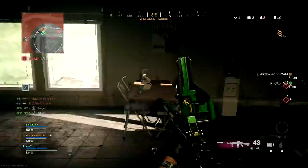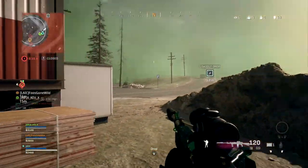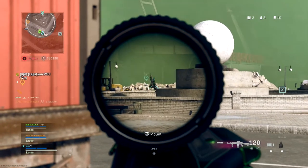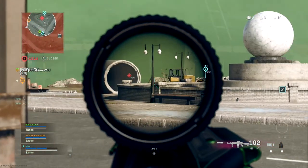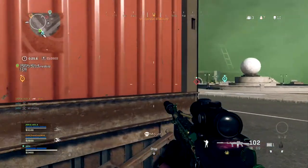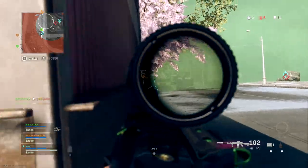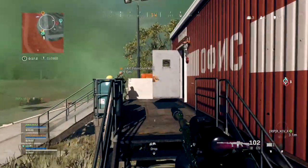Cover. Nice. One's behind that tree. Mark out, I'm going. Oh, right there, look. Right there, left side. Yeah, he's in that cylinder thing. Safe zone relocated. Let's get it, fellas. Hey, good shit, Kevin. Good shit. Let's get it. Duos and a solo. Let's get it.